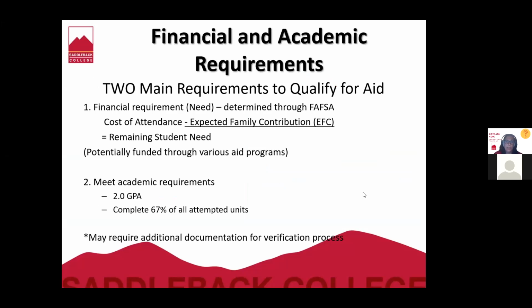So there are 2 main requirements to qualify for aid. The first is to determine the student's unmet need. They take the cost of attendance at the school, and that's going to vary from school to school. The community colleges are obviously going to be a little bit less than, say, the UC schools. So that is something to take into consideration when you're looking at different schools.